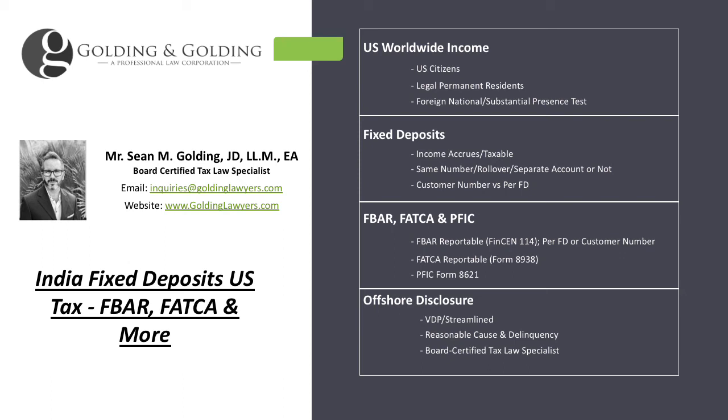Good afternoon, this is Sean Golding with Golding & Golding, here to discuss the basics of the infamous Indian fixed deposit. How's it taxed, how's it reported, what happens with accrued versus distributed, and so on.